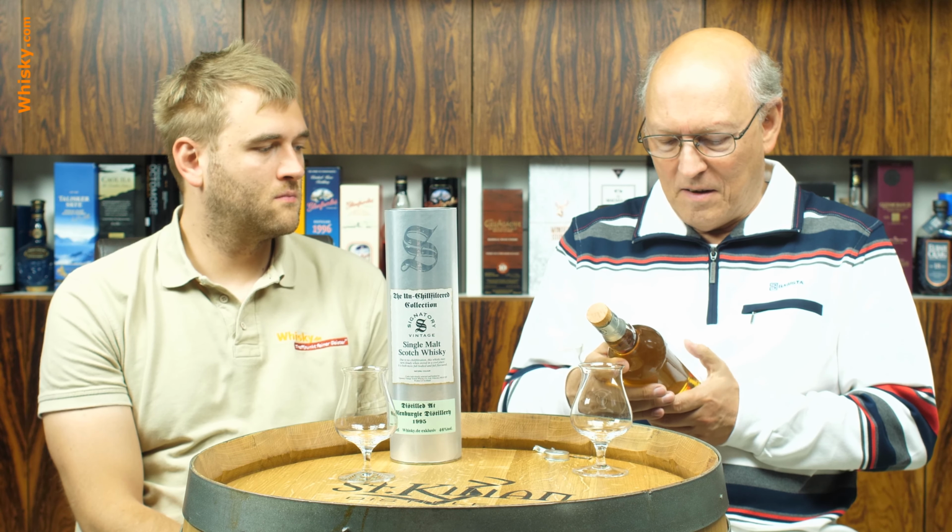So this one was 95. I visited Glenburgie the first time in 1994, and the second time in 2005, just when they were moving into the new building. They were just creating that. So this whiskey was produced when I was the first time at Glenburgie, roughly.